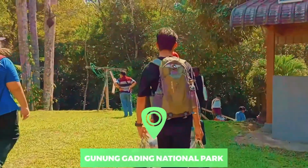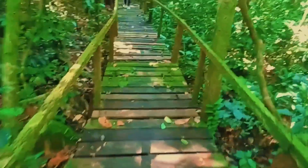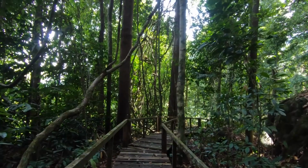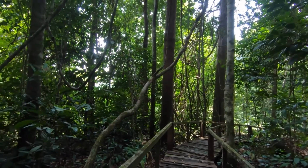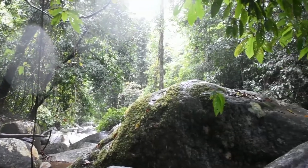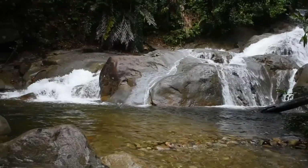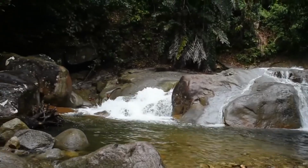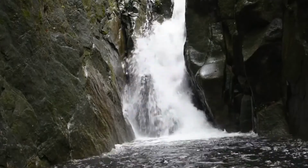Number 9, Gunung Gading National Park. A 2-hour drive from Kuching will bring you to the Gunung Gading National Park. This park is best known for one incredible flower, the Rafflesia. This is the world's largest flower, and it can grow up to 1 meter, 3 feet, in diameter. It also emits a strong odor to attract insects, and it is a highlight of visiting the park.